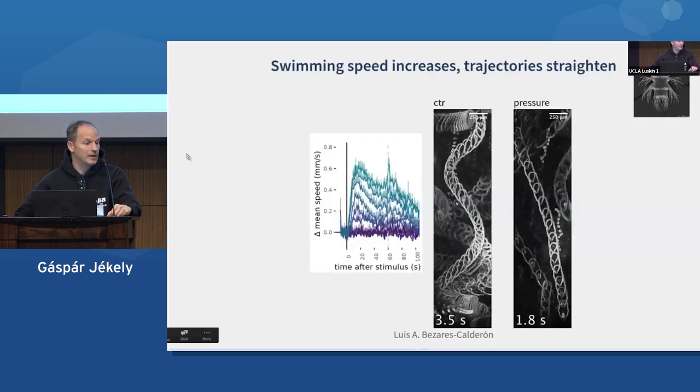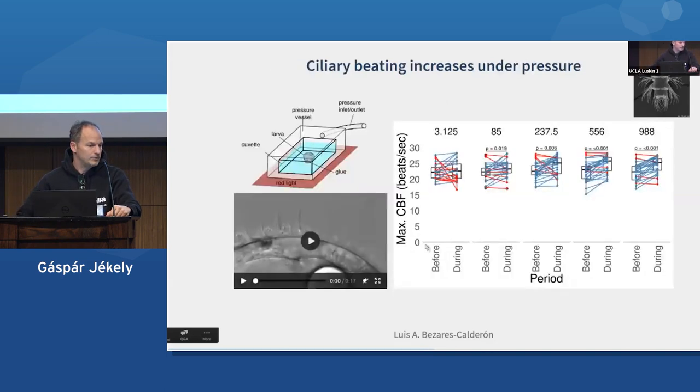How do they know what is up? So first of all, they upregulate the swimming speed. There's a change in the trajectory. So the helices, instead of swimming like this, they swim really in straight helices. And this is due to a change in the ciliary beating, which we can measure with these high-speed videos.